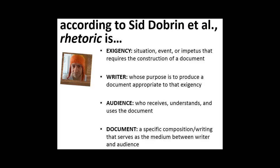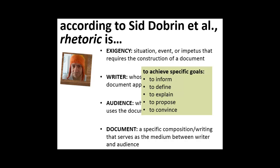So in your grad program, we might associate rhetoric the way Sid Dobrin and his colleagues do, a configuration of exigency, or that which compels us to write, the writer, the audience, and the document produced. We might anchor this to our purpose, per the goals of our readers or viewers, to inform, to define, to explain, propose, convince, and more.